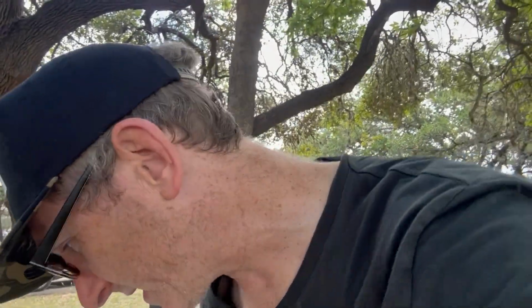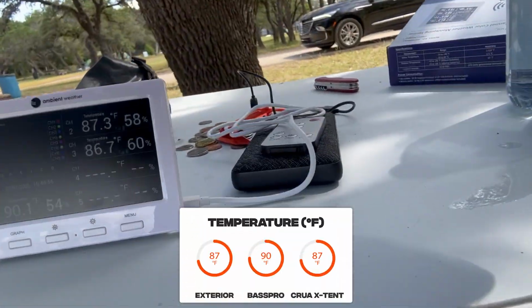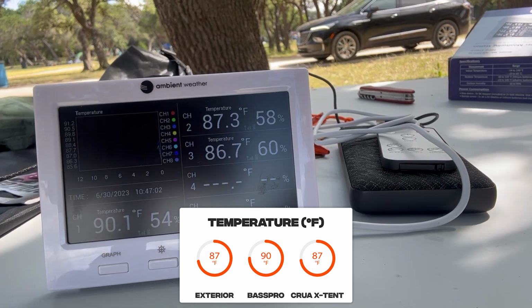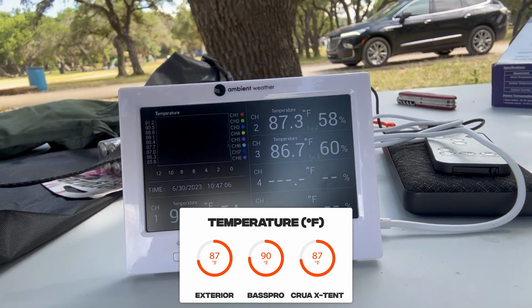Day 2 Crua testing. It's about 10:30 in the morning. It's already 87.3 air temperature. So here we can see what we're starting with. The air temperature is number 2, 87.3. The X tent is under the air temperature, which is great, 86.7. And the Basspro tent is 90.1 degrees Fahrenheit.